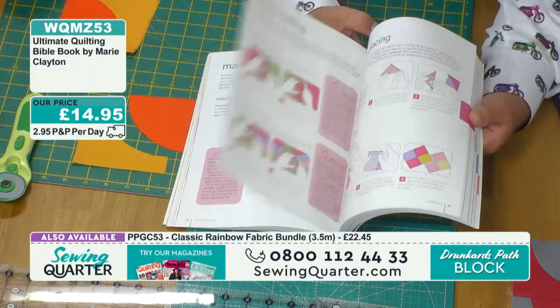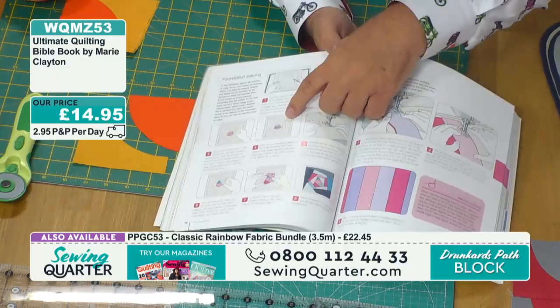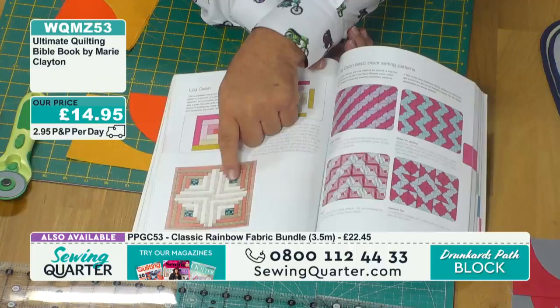This is just fantastic, isn't it? And look at all the... that's the one that Hayley did. This is like the one that Hayley did for her block. She turned it into a little house, but it was that kind of look. Strips, I did strips because I did a kaleidoscope log cabin for mine. And then we carry on. You see, there's log cabin. That's log cabin down there, you see. That's a log cabin block. I just think it's fantastic.